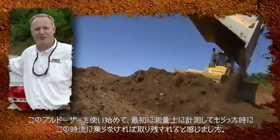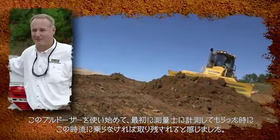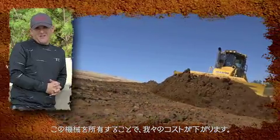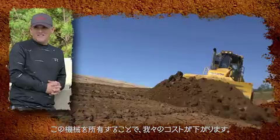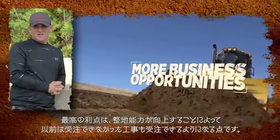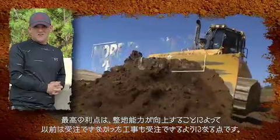But once we started using it and checking behind ourselves with surveyors, we realized that this is the next wave. We need to get on the train or we're going to get left behind. It's going to lower our cost of ownership, and the biggest benefit I see to it is it's going to award us some of the contracts that previously we weren't able to get just because of our finished grading capabilities now.